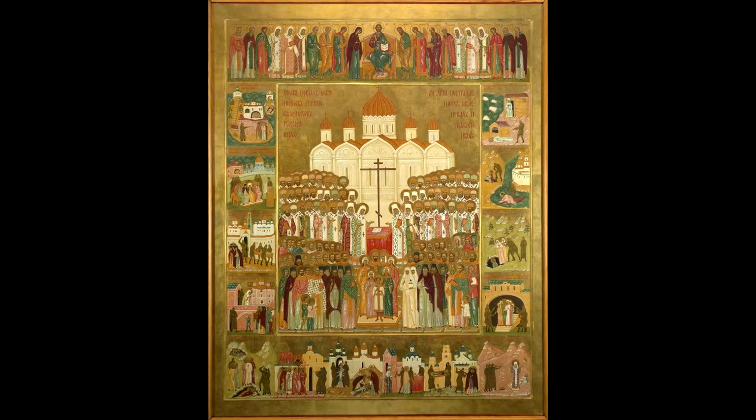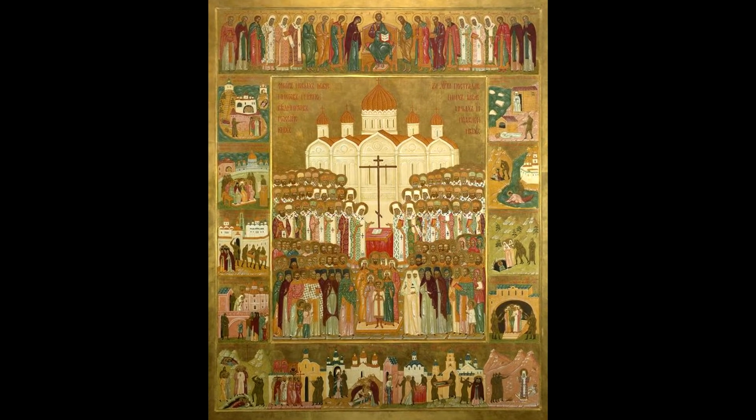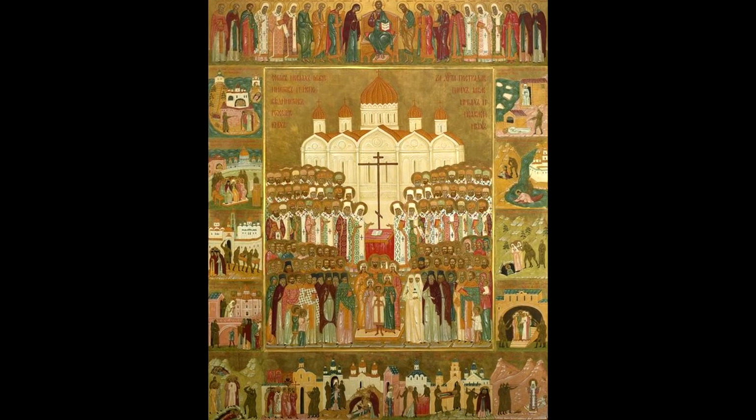Hello, this is Philip Davidov, and today we'll speak about painting icons from photographs. How much should an icon look like a photograph, or how little? How much should we preserve the personal features of the saint we represent? This problem becomes especially actual in our contemporary time, with the beatification of a huge number of new saints, new martyrs.